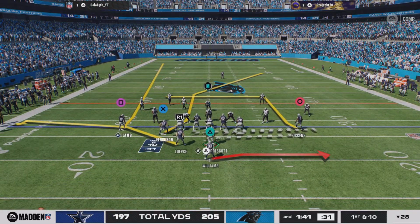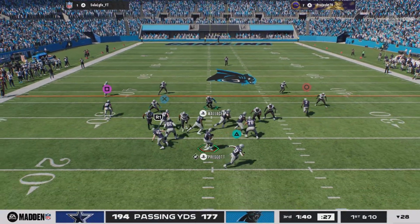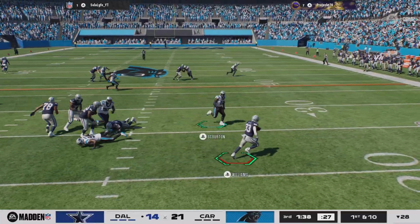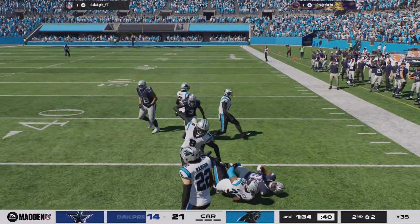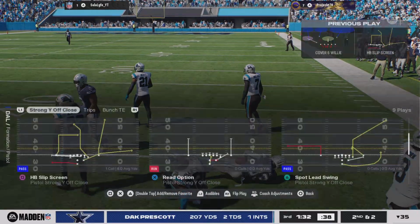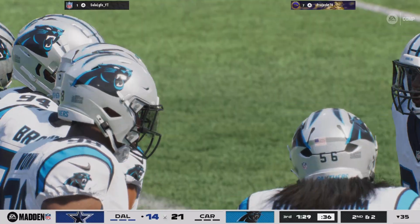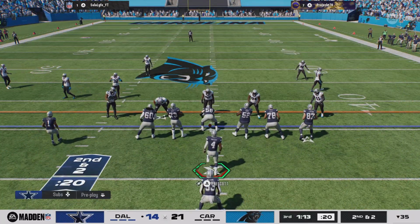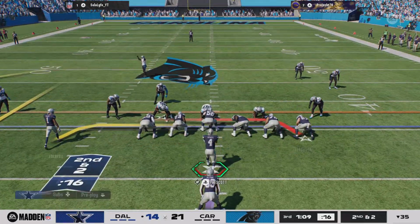Cowboys just about set. Here comes 1st and 10. Working from the pistol, Prescott. Screen here for Williams. And he's up to the 35-yard line as they reel him in. That is a textbook first down completion. Sets up second and very manageable and creates space to take that shot downfield.